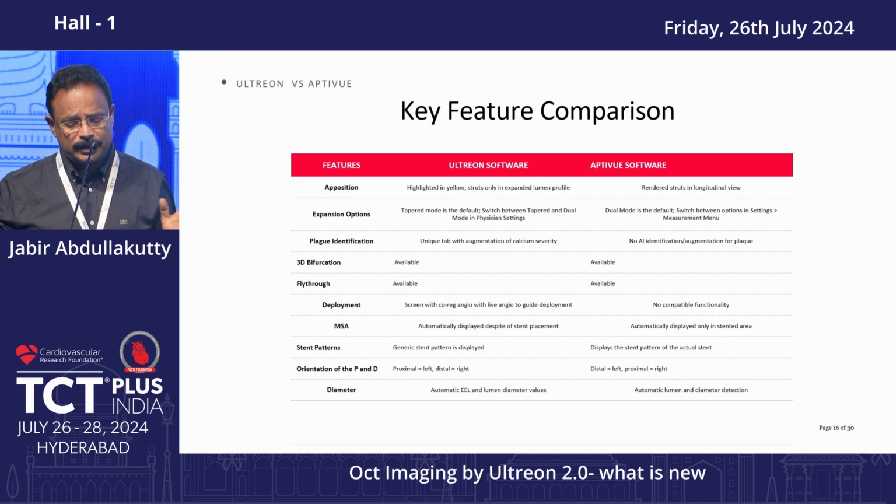So what are the feature comparisons between them? Very quickly, you can get the morphology, length, and the diameter, which is automatically measured. A 3D bifurcation is available, a fly-through is available, but you cannot make out what type of stent it is in the Ultreon 2. In the currently available software, the AptiView, you can find what is the morphology of the stent. You can tell what exactly is the make of the stent.